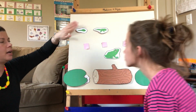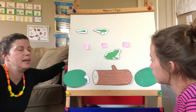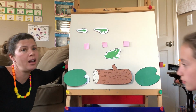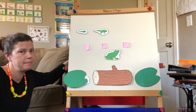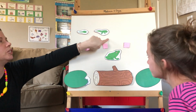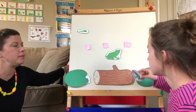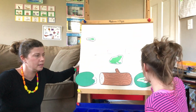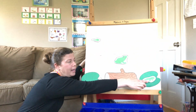Now I'd like you to put the baby frog in front of the other lily pad. Ooh, that's a lot, friends. Ready, listen. The baby frog in front of the other lily pad. All right, so Colleen, I said the baby frog. So which of these are you going to pick? This one. Okay, she got that part right. The baby frog in front of the other lily pad. Good job. So here's our lily pad. We already did. This one's the other lily pad, and she put it in front of that.